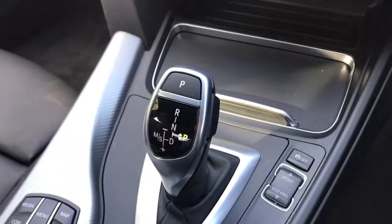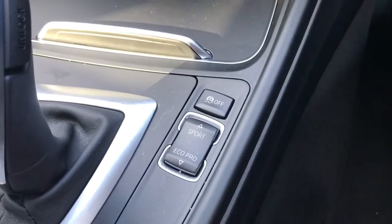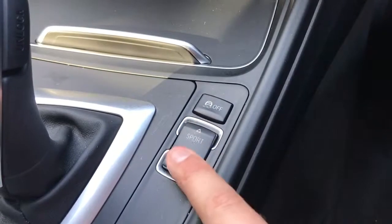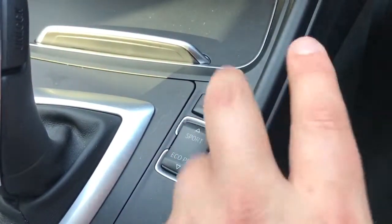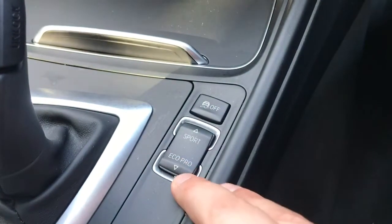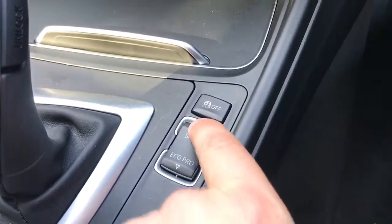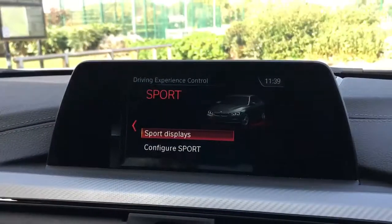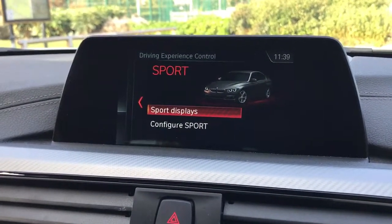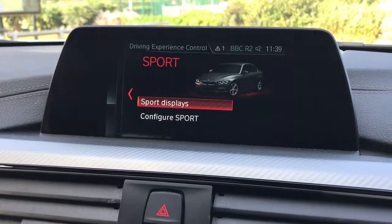We have the fully automatic gearbox, and then to the right hand side of that you can change the driving setup of this car. So firstly, that button turns off the traction control. After that, or before that, you can leave that on, or however you want that. You can set up the car so it's in sport mode, eco pro mode, or comfort, which is the middle area, which is where we are at this moment in time. If I press sport, for example, the car will now tell us we are in sport mode. We can similarly, if we wish to, put it in sport plus. So sport mode, to give you an idea, will make the power steering firmer.